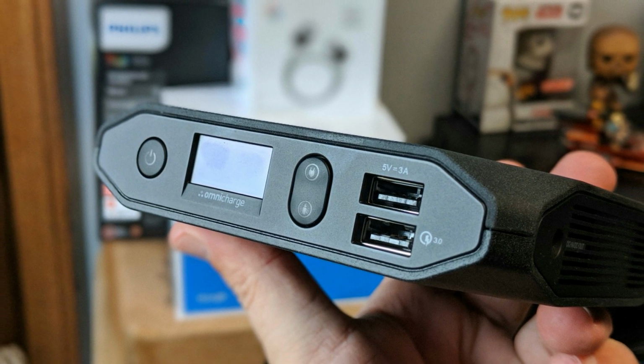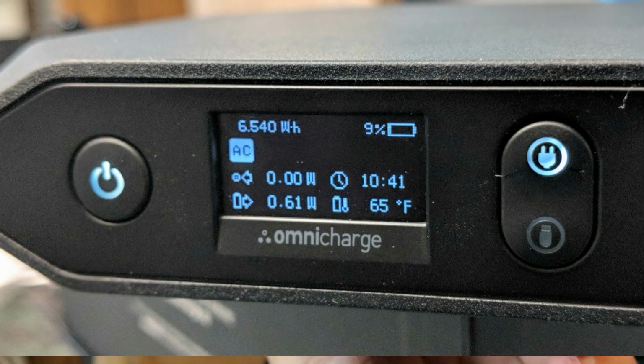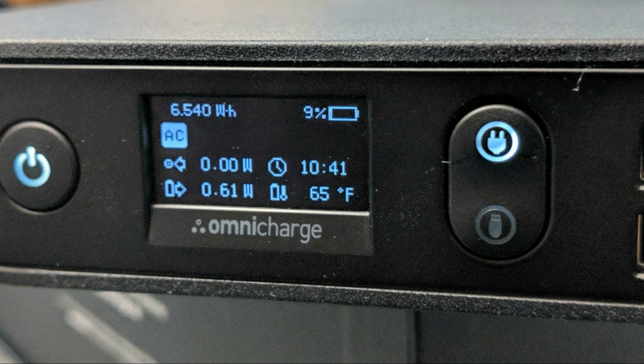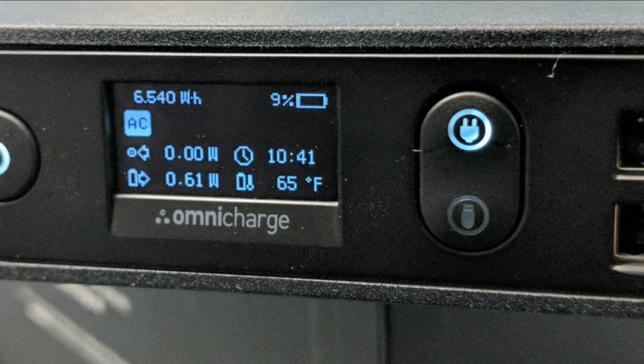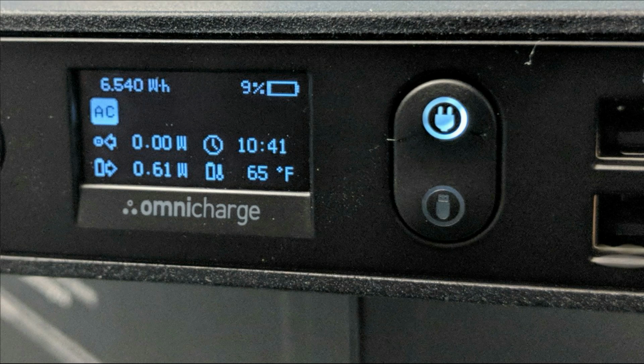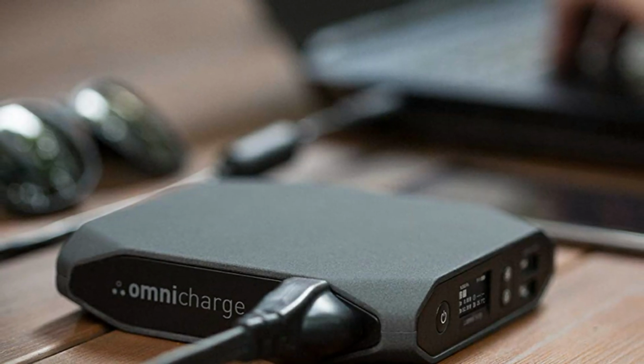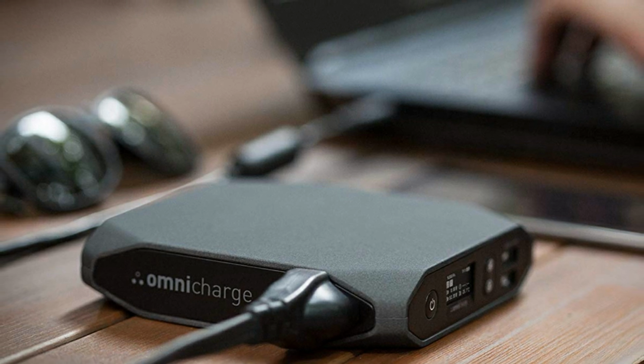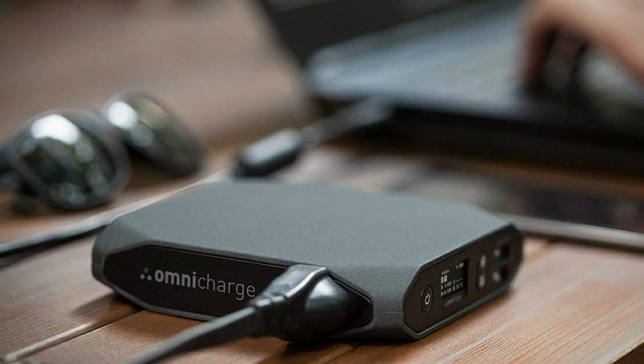In real-life situations, the Omni 20 Plus worked extremely well, as you can charge your laptop and your smartphone at the same time, for example. Also, the wireless charging mode worked pretty well, which I didn't expect. While there was no quick charging feature, it worked excellently, and I was extremely pleased with its performance and reliability. The best out there.